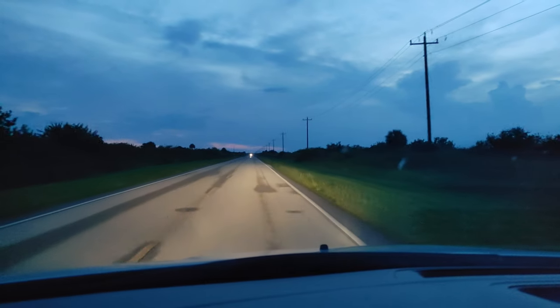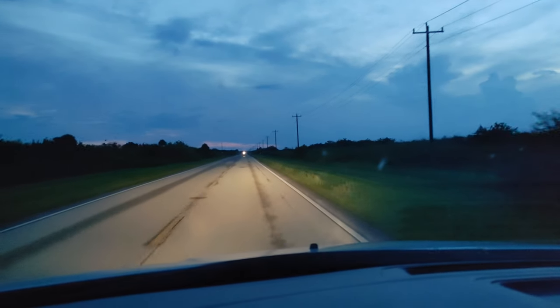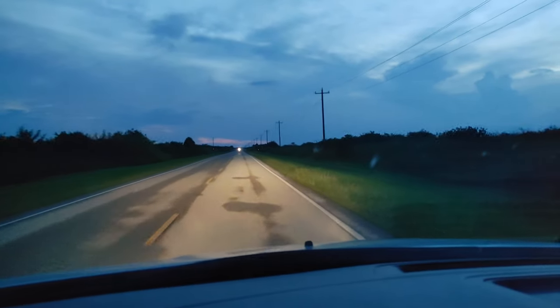Well, it's finally starting to get dark. And I'm hoping that there's going to be some snakes come out soon. It's been pretty slow so far.